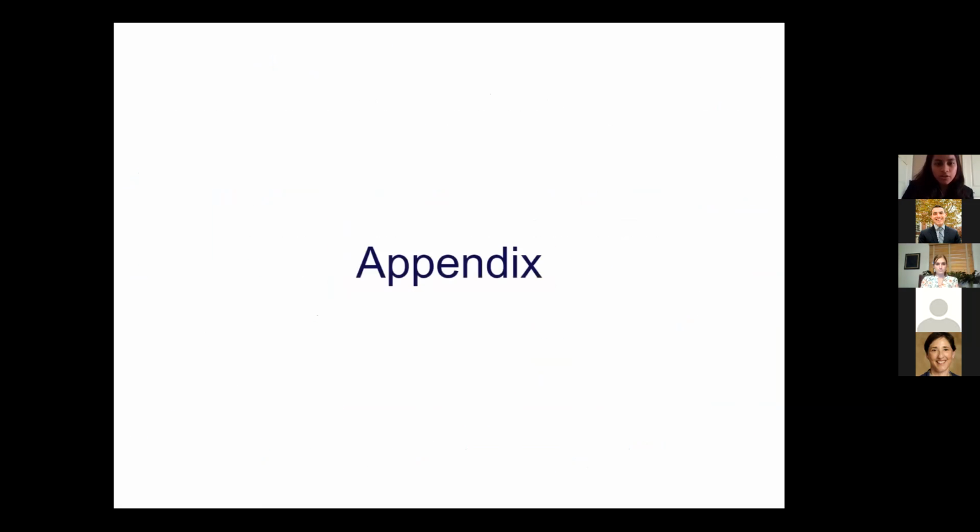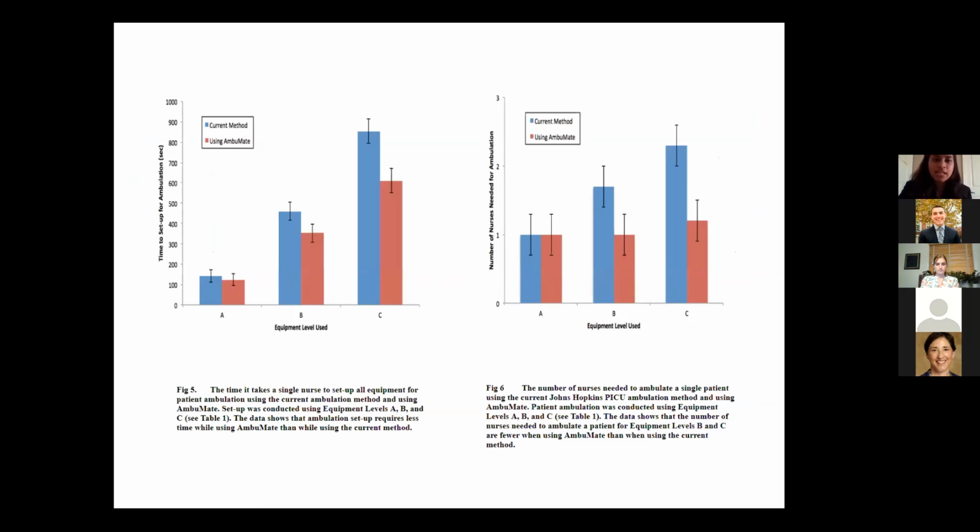And to answer your other question, this was data we had on how many nurses were needed. And this was a preliminary study with an initial prototype, but it showed that the time to set up was lower and the number of nurses needed was lower, especially for higher equipment levels. So we see our device being especially useful for higher equipment levels where originally more nurses were needed. And so now that does reduce it down to about one.